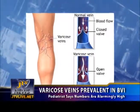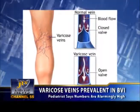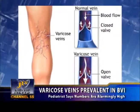Despite the severity of the disease in some cases, Dr. Kachmar gave the assurance that varicose veins are treatable, and the procedures are available and performed here in the BVI and are based on the level of the disease. With the new technology that we have today and the procedures that we do, it's easy to take care of these patients. It's very low risk, and a lot of them, over 80%, 90%, are cured. We eradicate the disease process.